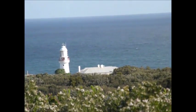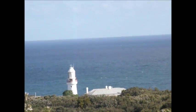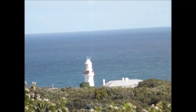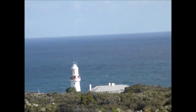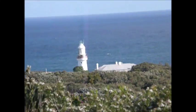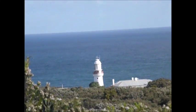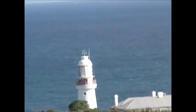Okay, so this is the lighthouse, and it's on the beach, which kind of gives you perspective how far we are. And we're not gonna go there because you had to pay $20 to go and get there, and we didn't think it was quite worth it. And here it is.